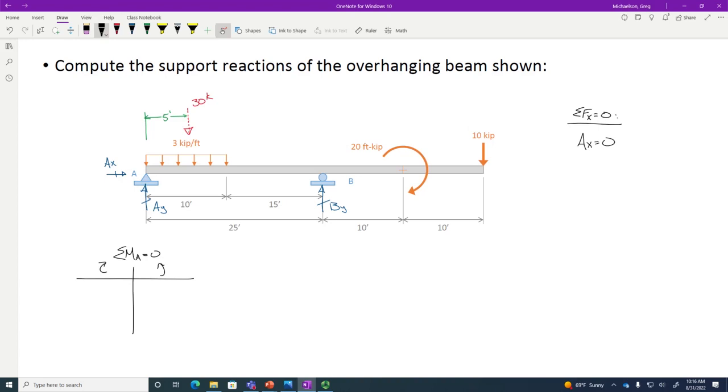Summing moments at A. Do I consider AX? No. Do I consider AY? No. Do I consider this 30 kips? Yes. 30 kips is contributing moment on this side, right? And what's the moment arm? 5 feet. So over here, 30 kips times 5 feet.